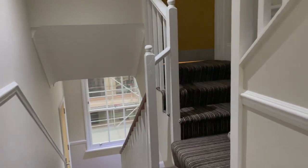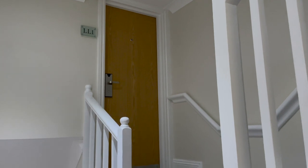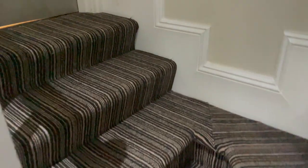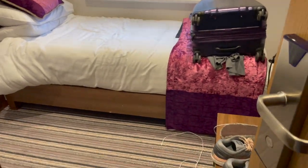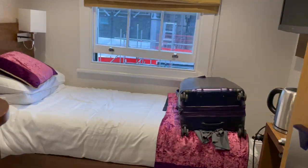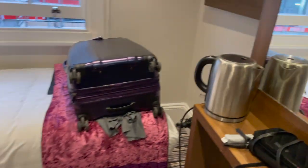Guys, we're at my hotel and I am legitimately in the maid's quarters. And I love it. That's my room, LL1. And we go up these little stairs. Ooh. Open the door. Hold on, I gotta put the key in. And that's it. It's a bed, a twin bed, a view. This little cabinet here has my tea service on it. And then we come in.